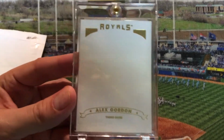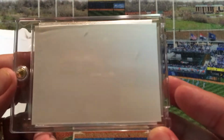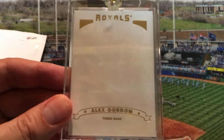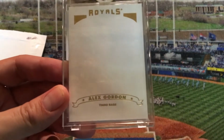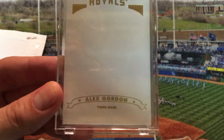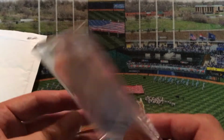Like, look at this. This is not a printing plate. This is a card that they actually made. It was in the middle of production. It's just been cut and put into packs, and it looks like this. There's nothing on the back. It has gold font there for the Royals and Alex Gordon, and there's nothing on the back.